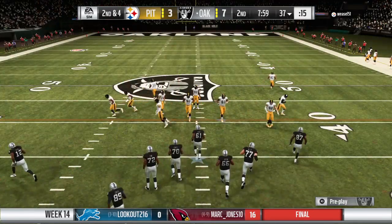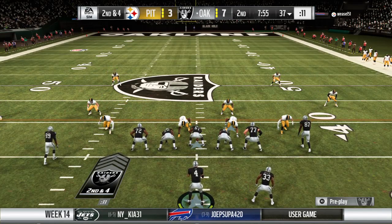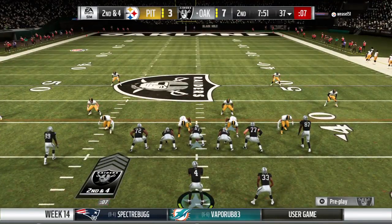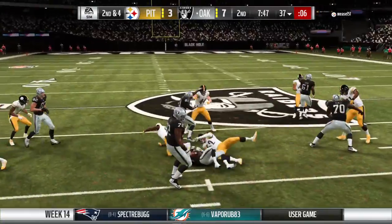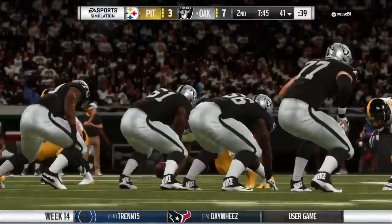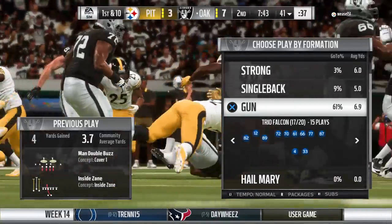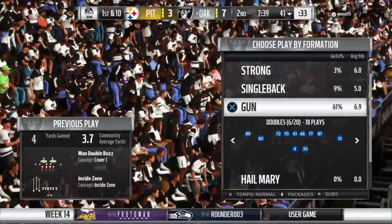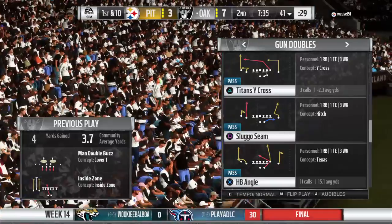6 yards was the pickup on the last completion, so here's 2nd and 4. They'll run it now out of the gun. Just 4 yards on the pickup, but that's good enough to extend the drive. So many teams want to throw the ball in this situation nowadays, but I love watching a team that has enough confidence to go ahead and run the football in that situation. That's almost a tendency breaker.